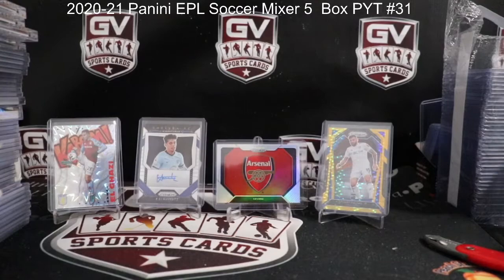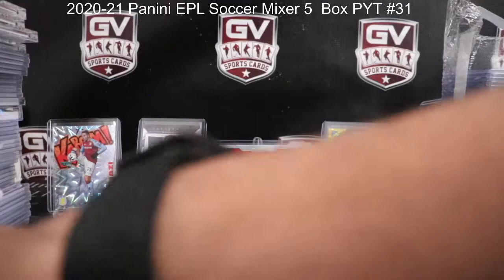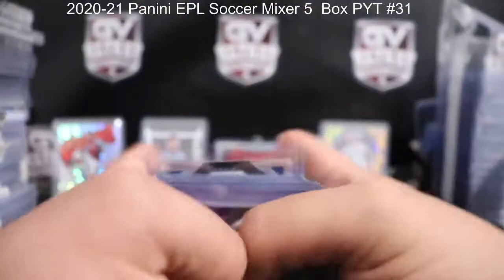Sleeve these up. I'll do a little recap here. So again, so far, nothing too crazy in these cases yet. So hopefully in these next couple of breaks, he pulls something sick. Marinating in the second half of these cases.